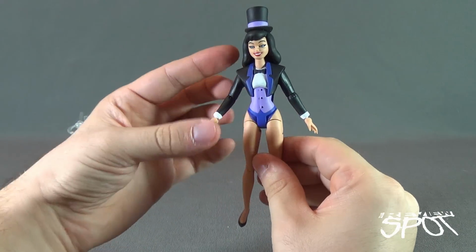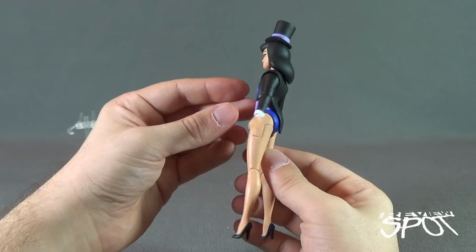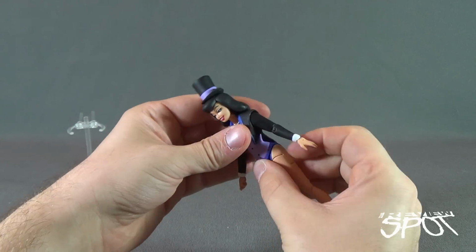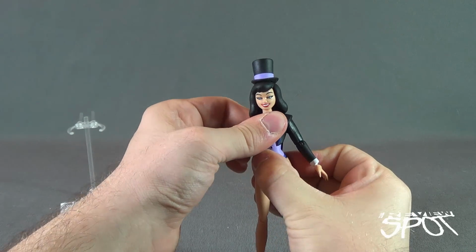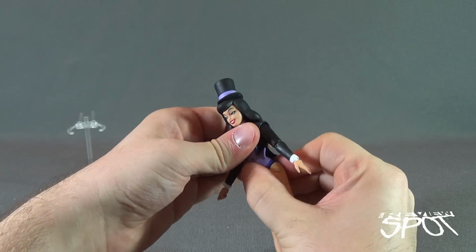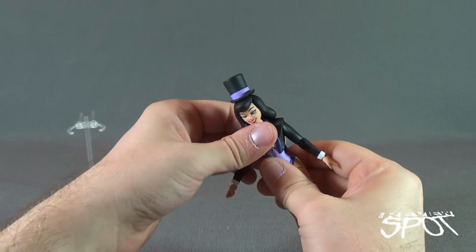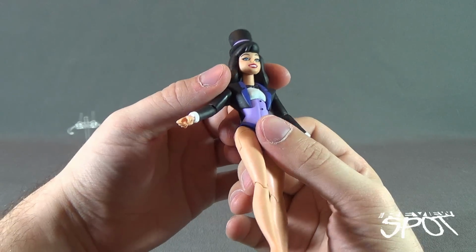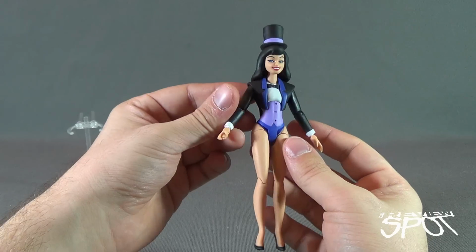Her jacket top is nice, as I do appreciate the shorter jacket style that they've given her. Very long legs as well on her. She's fairly posable too. It doesn't seem like she has much in the way of upper torso. It doesn't look like she has an upper torso ball joint. I've made efforts, taking it out of the packaging, to actually move it, and it seems like it doesn't want to move. It's not to say that it's not posable there. I just simply can't get this to pose during this review.